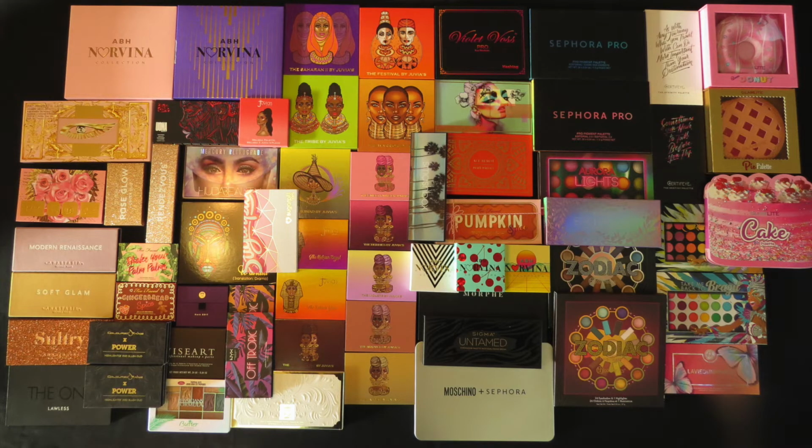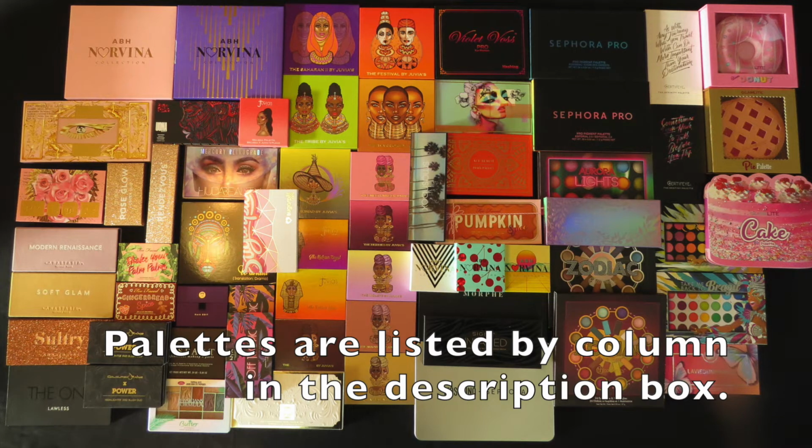I showed a picture on the community tab on this channel's site of all the palettes I'm going to be reviewing in 2021. It's a huge spoiler because you see them all. I wanted to show you that picture so that you have an idea of what is available and to help you decide what you want to vote for as far as the palette or palettes that you would like to see reviewed first on the channel.